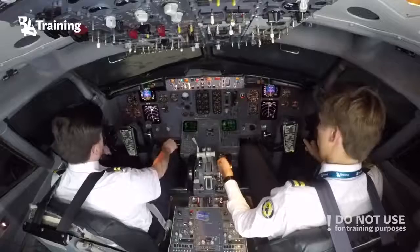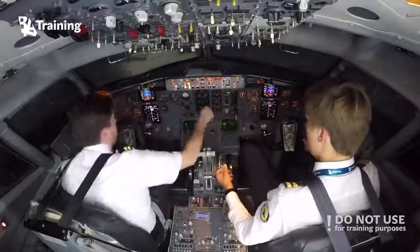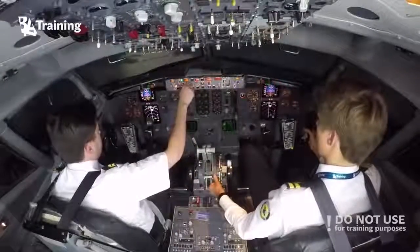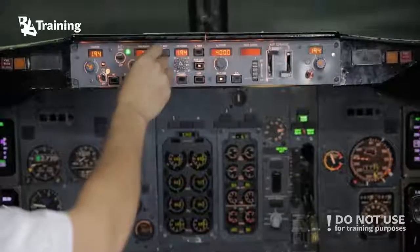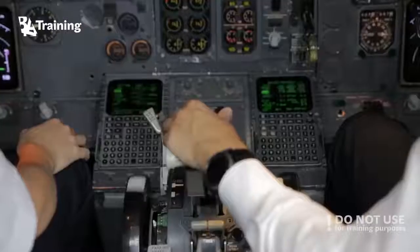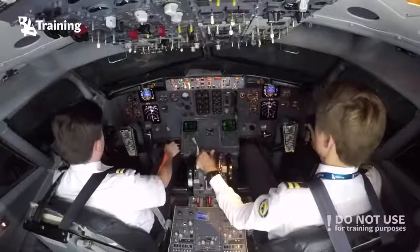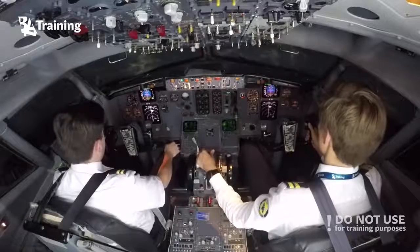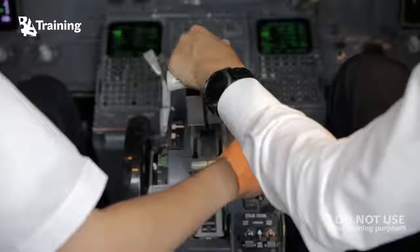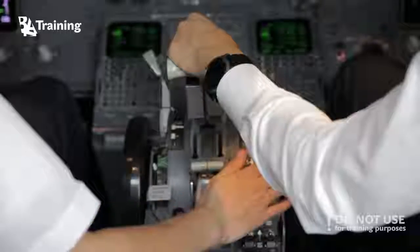Okay, so flaps. And landing gear down. 5. And speed 1.32 is set. I will take care of that. Okay. Speed check, flaps 25. And speed check, flaps 30.